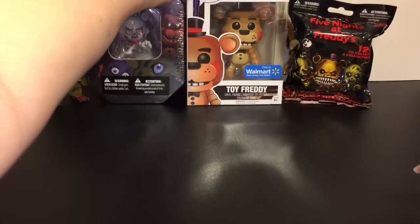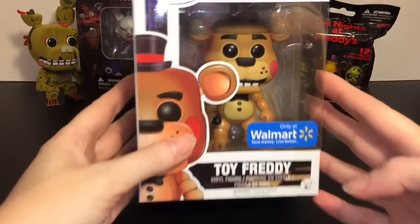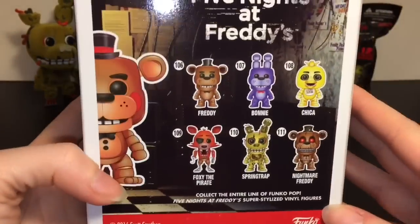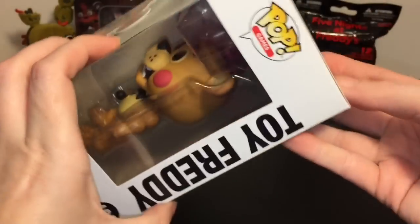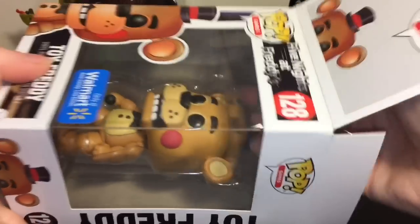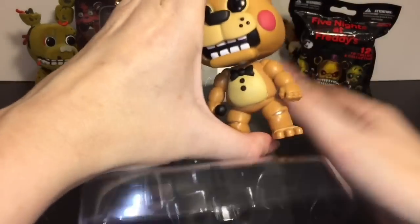First up, I'm gonna unbox the toy Freddy Funko Pop. The glare is killing my camera. So here's a look at the packaging. It does say only at Walmart. He does not appear on the back of the package. And I know there's a bunch of exclusive ones out right now. The glow-in-the-dark Foxy is available at Toys R Us. There's also, I think, a Phantom Foxy from Target.